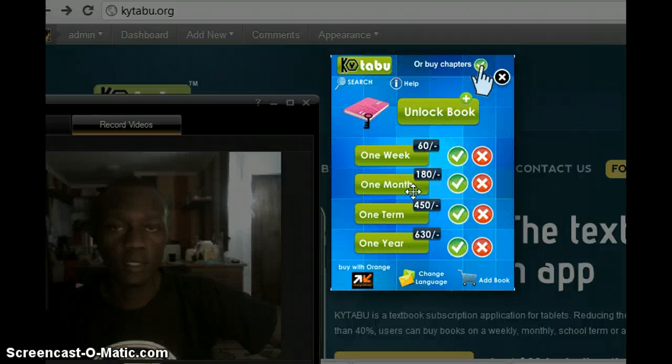Now remember, this is for people, low and middle income families, who can't afford to buy all 7 books for their son, and knowing they have another daughter or another son in a class somewhere, they can't afford to buy all those books at the same time. This allows them to buy books in bits and pieces, and that's really helpful because it allows them to get into the education system at a pace that they can keep up to, and this is what Kytabu does.